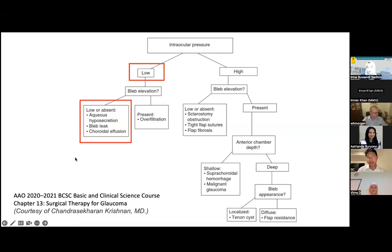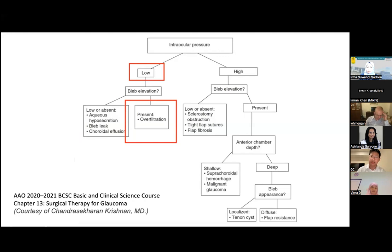You can always think of things like ciliary body shutdown or the presence of choroidal effusions, which result in low pressures. Now, if your pressure is low and there is a bleb in the eye, then really what you're thinking of is an over-filtering bleb. So that's when you haven't tightened your stitches enough and there's too much fluid draining out of the eye.